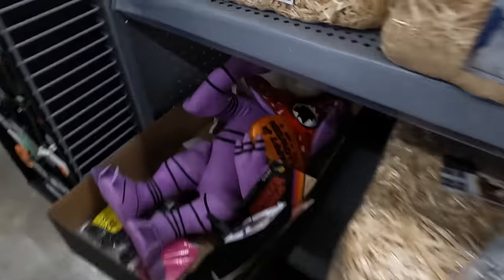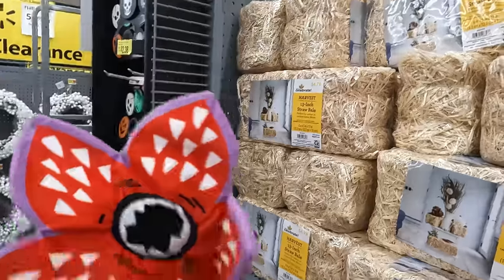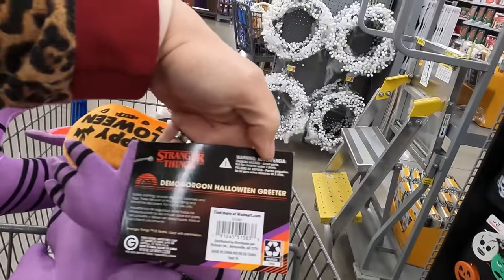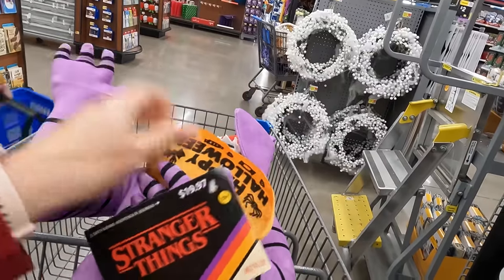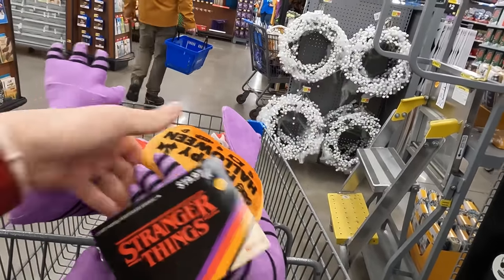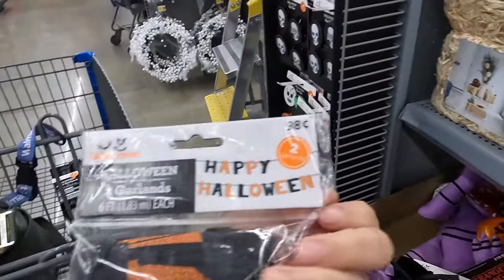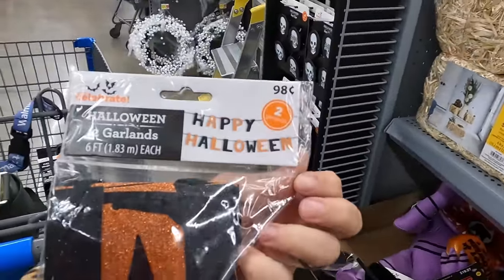So then some more. They had this fake straw, and then this demigorgon. Oh, your kids like demigorgons and stuff, into Stranger Things. I mean, it seemed pretty cool. 50% off would have made it $10. I was kind of feeling around though to see if it did anything, if it made any noise, and it didn't. It was just a stuffed animal, so I was like, nah, it doesn't do anything cool enough to get it.